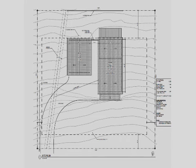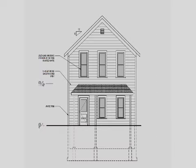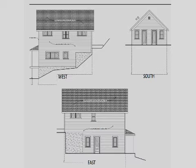And so here's a site plan. The house would be utilizing the existing foundation. The applicant has proposed a vernacular style with a front porch. And then we see an elevation or perspective drawing.